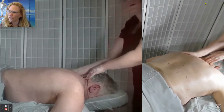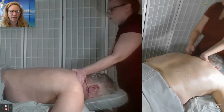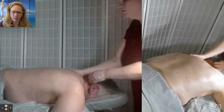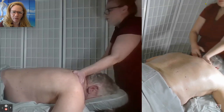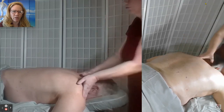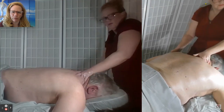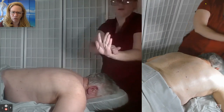Now we're going into the alternating trapezius. This is waving the trapezius, number 7 on your handout for those who are in the paid training. Back and forth from the acromion process up to the suboccipital region, just waving with moisturizing cream mixed with a little bit of essential oil here, pulling up into the suboccipitals from the outside shoulder.